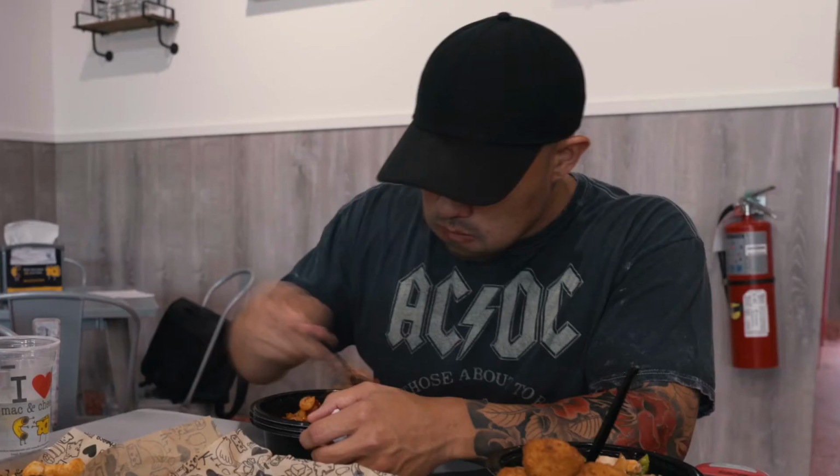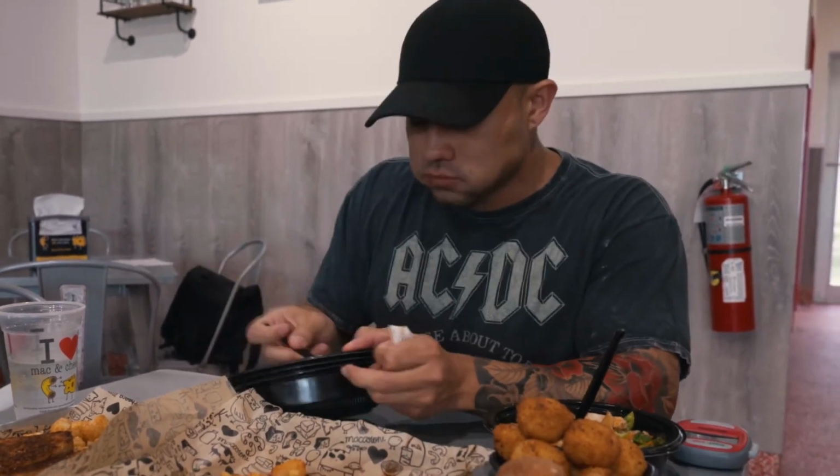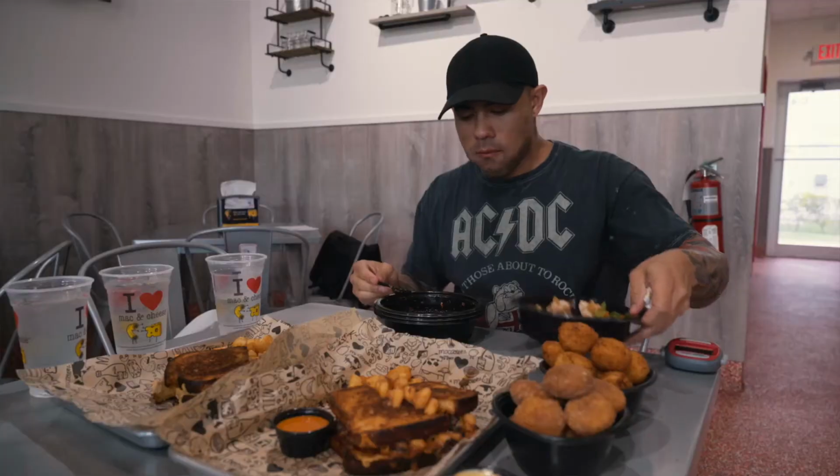And not only do they offer build your own bowls, but they do offer build your own grilled cheese. Now, if you don't want any of their signature items that they offer on the menu, then you can just go ahead and build what you like. So that's what I really love about this place. Also, the food is good.